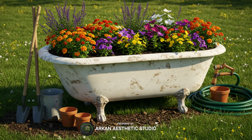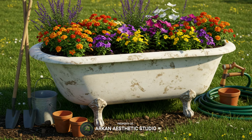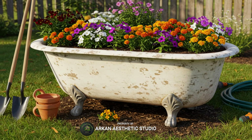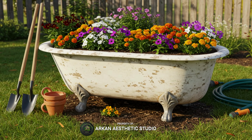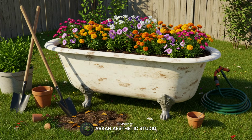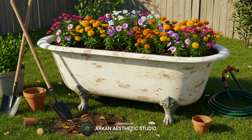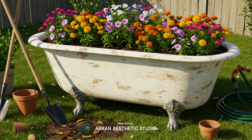The porcelain holds moisture better than many modern containers, and its depth allows roots to stretch comfortably, especially for larger flowering varieties. Drainage is important, of course. If you're planning to recreate something like this, make sure to drill a few holes in the bottom of the tub or layer with gravel before adding soil. That helps avoid waterlogging, especially in rainy seasons.